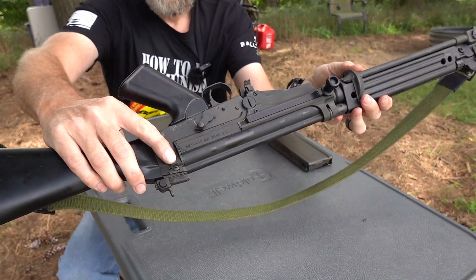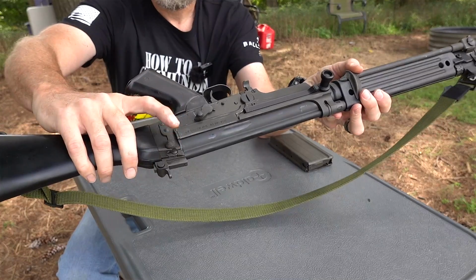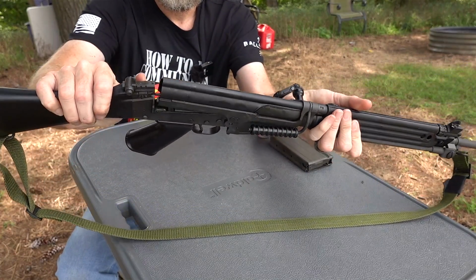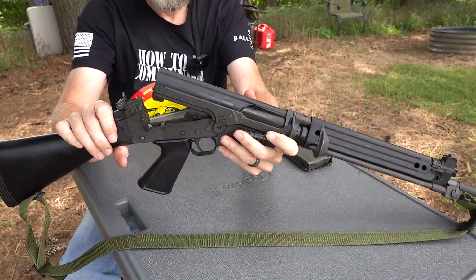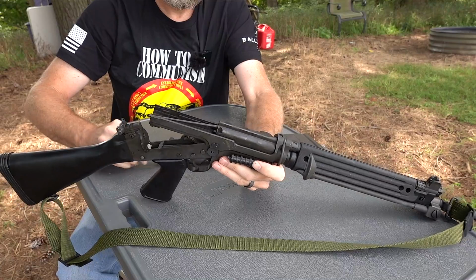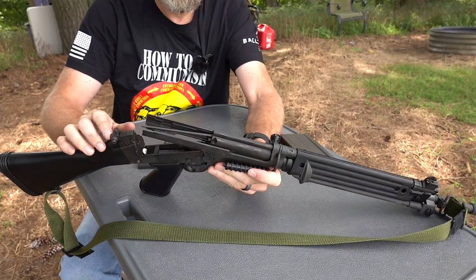Here's your disassembly lever. Sometimes you'll see an L-shaped lever, or you'll see a lever like this one. This one you just pull to the rear, and it will open up. Now you can take your top cover off, just pull it to the rear. That exposes the inner workings of the rifle.